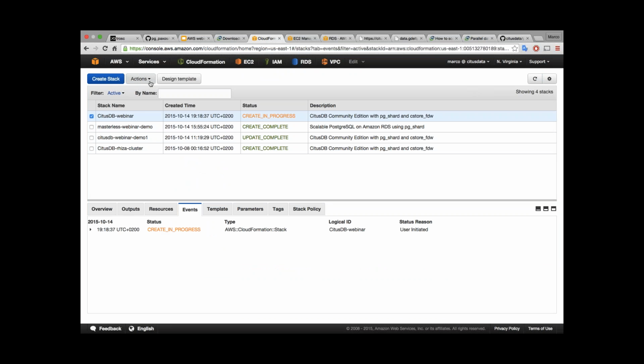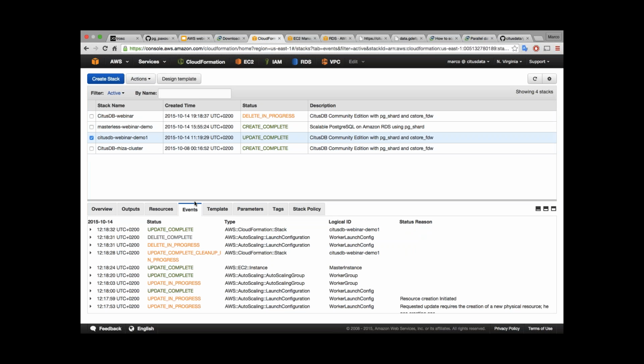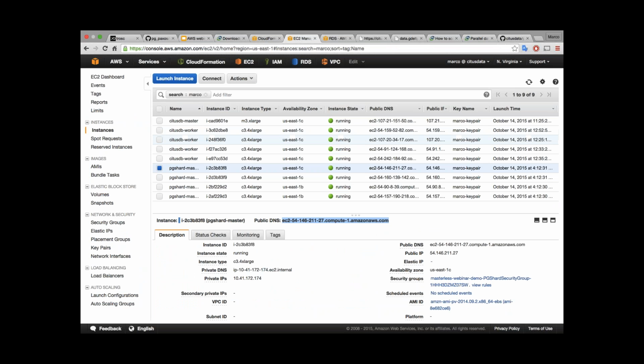I'm actually not going to let it complete. I'm going to delete it, because as you can see, I already have a cluster up and running. So this is one that's finished. And in the output section of my CloudFormation stack, I can see the host name for the master. So I'm going to connect to this host name later. But first let me just look at the EC2 console.